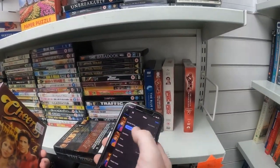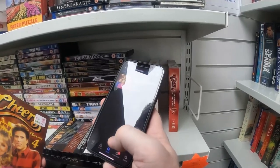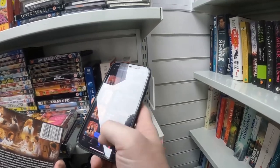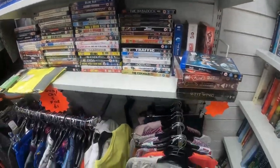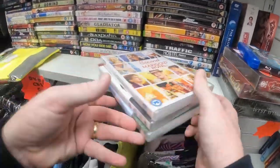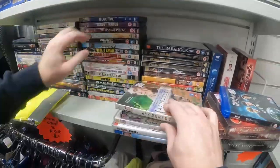As soon as I walk in, I see loads of sealed box sets. So I go through and scan as many as I can. The ones that I'm looking at now are Cheers. There are three different ones, all three different series, but one of them was open, so I only picked up the sealed ones.